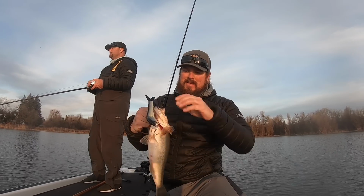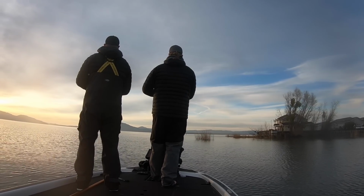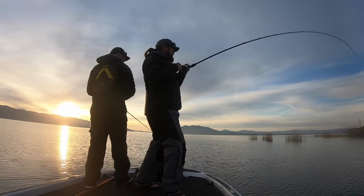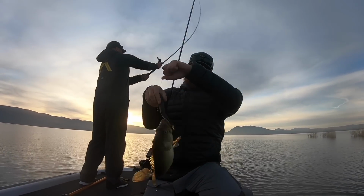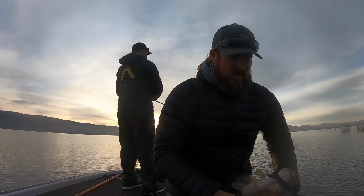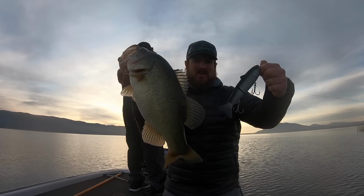Got him on the back hook. On that Baitsanity, the smaller one. We're getting bit this morning. This is awesome. Well, you're getting bit. Yeah, I've had two bites. Too cool.